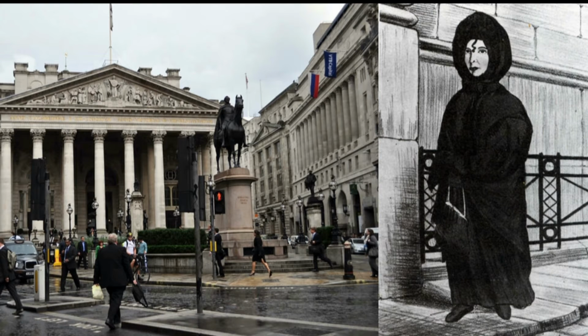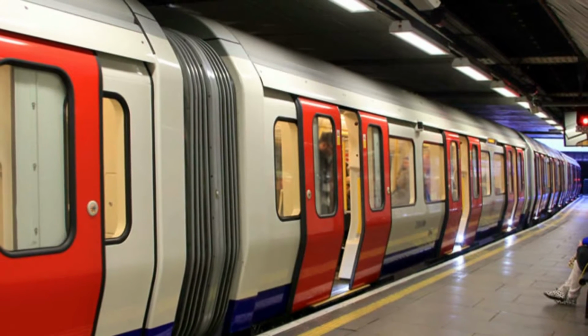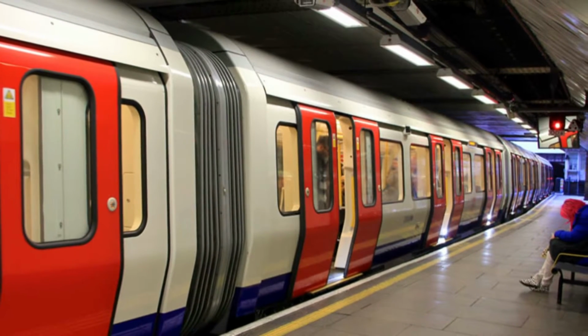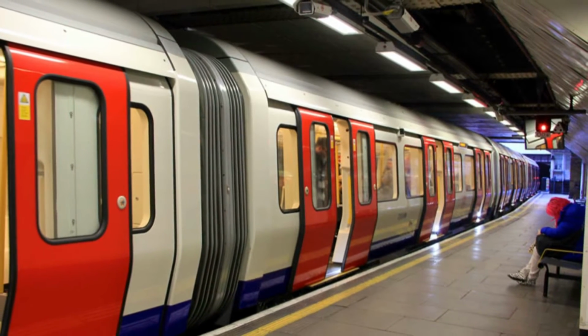Sarah's ghost has been glimpsed on numerous occasions in the bank's garden and on the platforms and passageways of Bank Station. And there have also been reports of foul, unexplained smells and feelings of great sadness, anxiety, and hopelessness in the station.